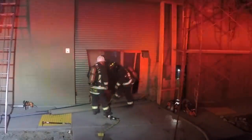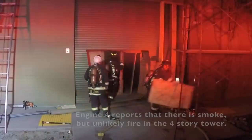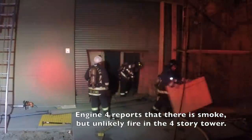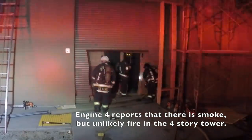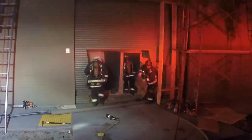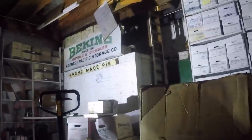Command, Engine 4. Engine 4, command. Engine 4, Truck 3 have forced entry into that Bekins building, working our way south. We've got the light smoke. It does not appear we've had any extension. Command, copy. Command, Engine 9. No extension to the second floor of the Bekins storage to the east.